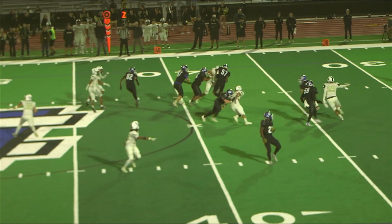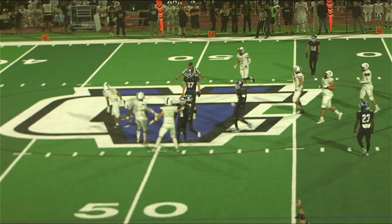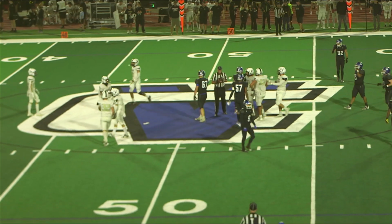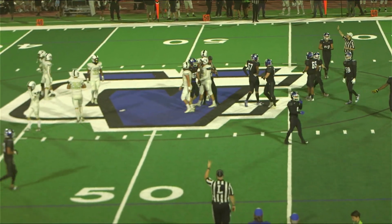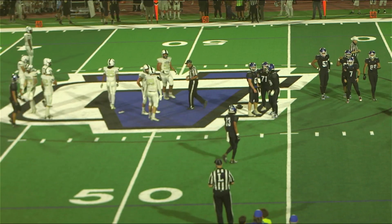Mickey Raftery fakes the handoff. Time running out of the pocket. Now has to scramble and diving forward. They're going to mark him at the 47-yard line. So he gets a gain of 5. And it's going to set up third and manageable. Third and about 5, maybe 6 yards.